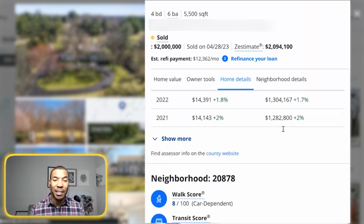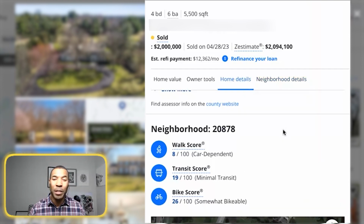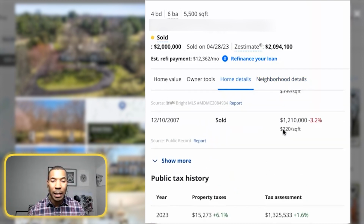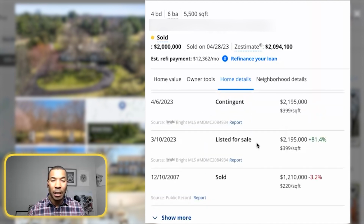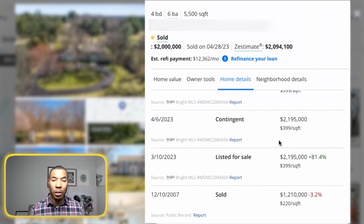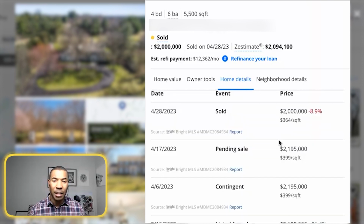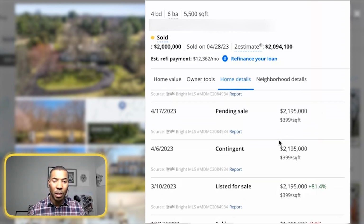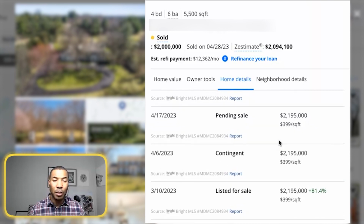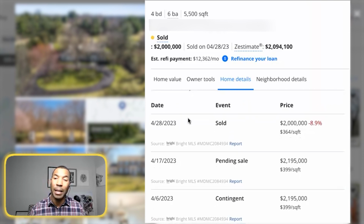Now, again, what's the walk score? It's an 8. I don't know why they would even bother with an 8. That means you need a car. Okay. So this one came on the market in March at $2,195,000. Then it went under contract, and it took just under a month. And then before you know it, boom. So it was listed at $2,195,000, and it sold for $195,000 less.